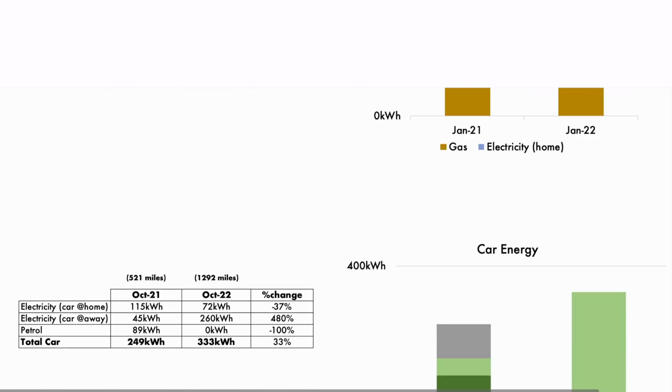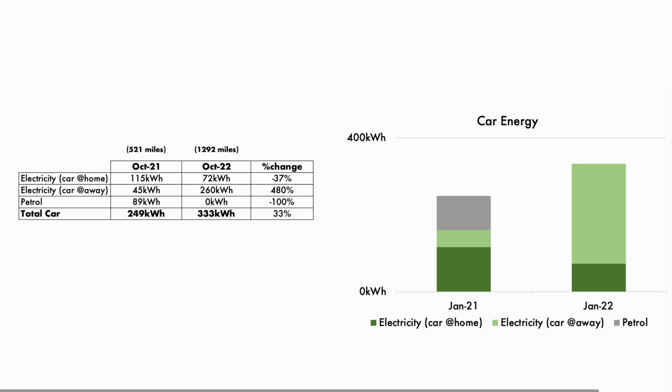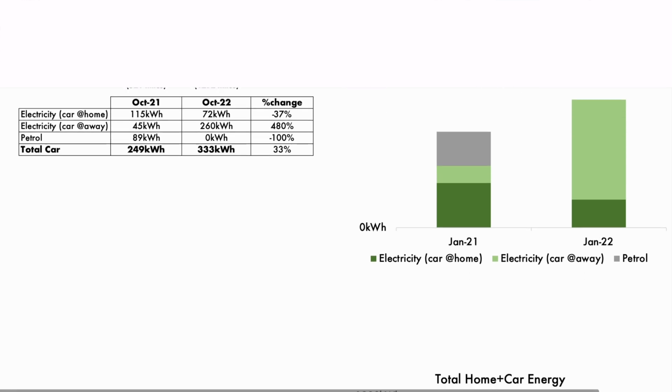Now, let's carry on because beyond the home energy usage, there is the question of how much we've used for the car. Interestingly, like I said, we migrated for a week. So we ended up doing 1,300 miles in the month, which is more than twice as much as we did a year before. But a year before, we had a hybrid vehicle. And in 2022 we've only consumed 33%, a third, more than what we did in 2021. That's quite impressive because with a more efficient, electric car, you end up doing an awful lot more for your energy. So despite the fact that we did consume more, we didn't consume disproportionately more. In fact, proportionally, we consumed less.